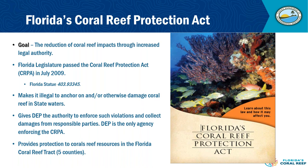This law gives Florida DEP, Department of Environmental Protection, the authority to enforce violations against damages against the reef and collect damages from responsible parties. Currently, DEP is the only agency enforcing the Coral Reef Protection Act. But we do work a lot with local and federal partners to help us in enforcement of this. It provides protection to coral reef resources in the five-county region. So it covers Martin County, Palm Beach, Broward, Miami-Dade, and Monroe County. But this does not apply to any of the hard bottom habitat over on the West Coast. It is only meant for the Southeast Florida reef tract area.